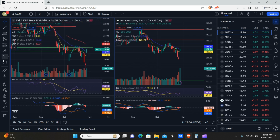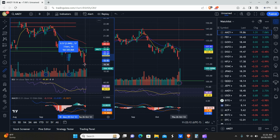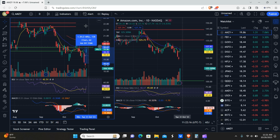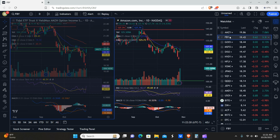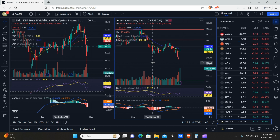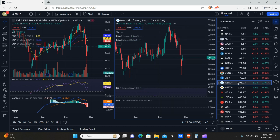But you guys can see that we had a couple bullish days here. So we had this one where it was up 3%. And this one basically had your gap up. We just showed you guys that here. So roughly about 7%, so it's about equal to what Amazon did. FB, which is another one that we just took a look at. As soon as I can find Meta, here we go.